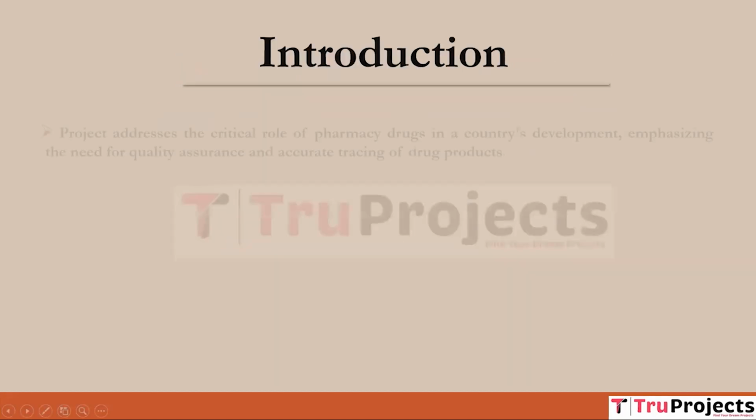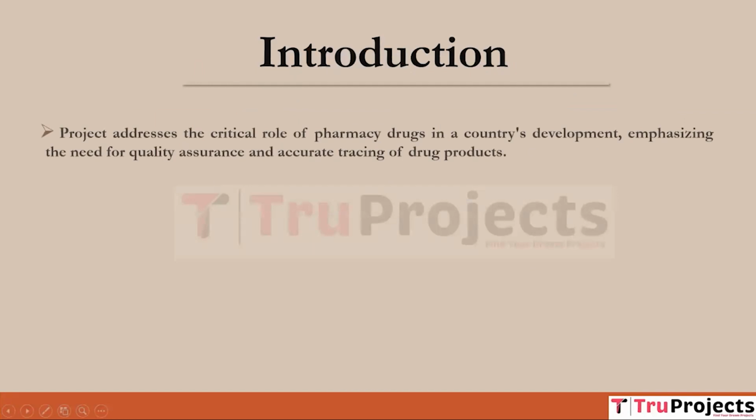Introduction of the project. This project addresses the critical role of pharmacy drugs in a country's development, emphasizing the need for quality assurance and accurate tracing of drug products, as these factors directly impact public health and safety.